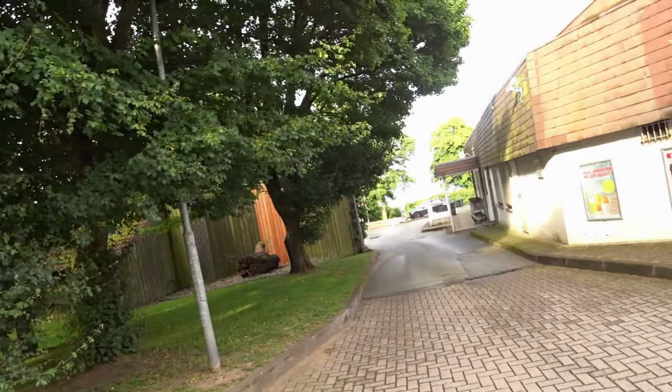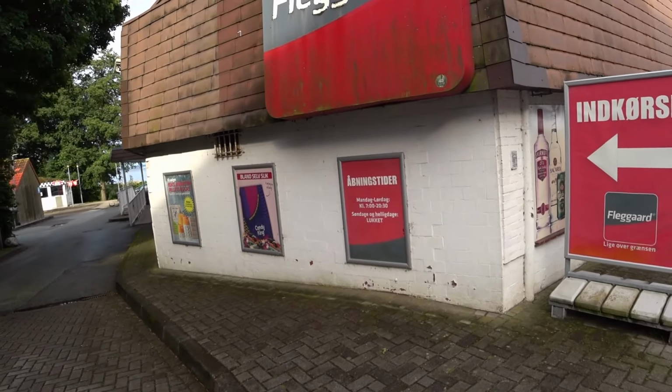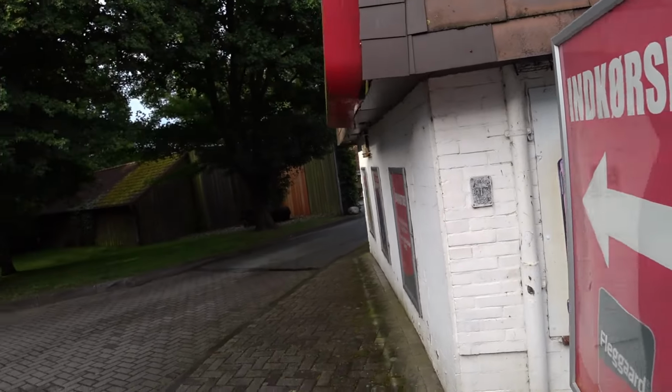And here's another Danish supermarket. What is up with this? Can somebody tell me what's up with this? This is interesting to me.